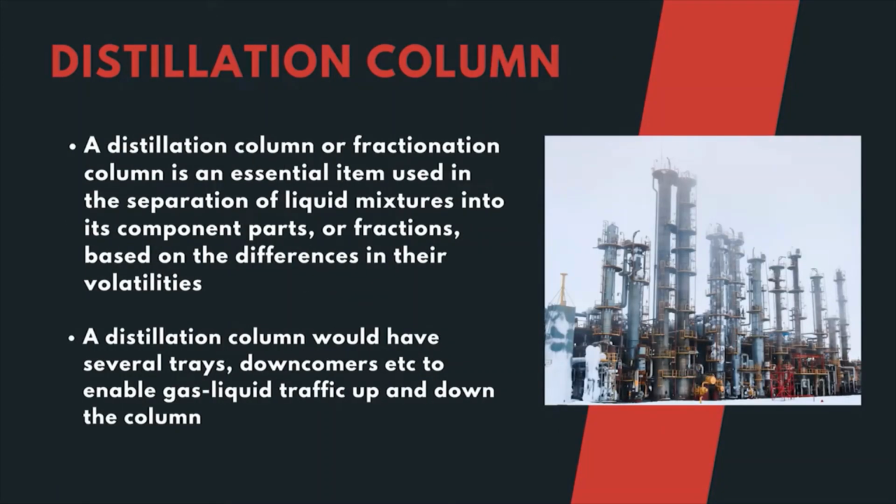Then we come to the distillation column. Distillation column is the most important equipment inside a refinery. For every refinery, at least one distillation column needs to be there. If the crude is sweet and very light, one column is sufficient to produce different kinds of petroleum products from the crude oil. Then that kind of refinery is known as a topping refinery.